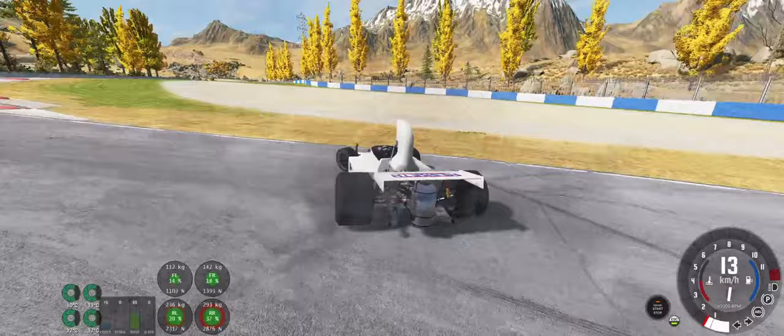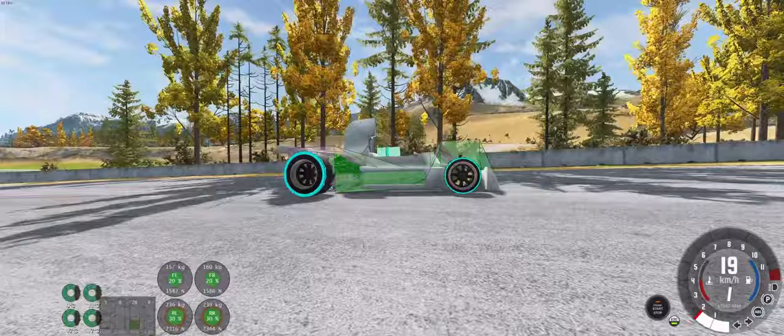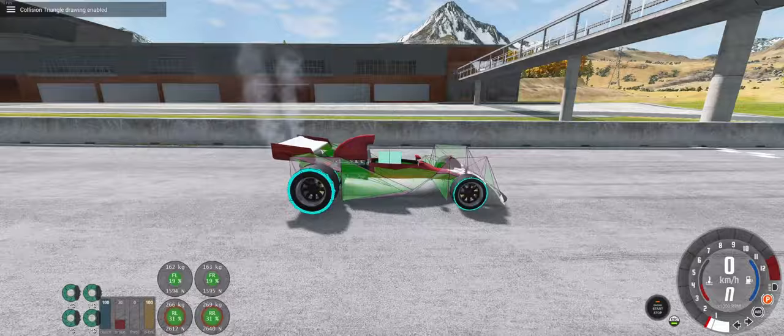Let's have a look at the collision mesh. What is happening here? Oh, my God. It is a huge mess. But let's make sure. Everything is touching the ground. Great. So that's going to be affecting our ability to handle. Yeah, we're going to have to fix this before we test it. Oh my god, what is happening? Well, if we have a look here, we can see that nothing should be scraping, so I think we're going to test it.